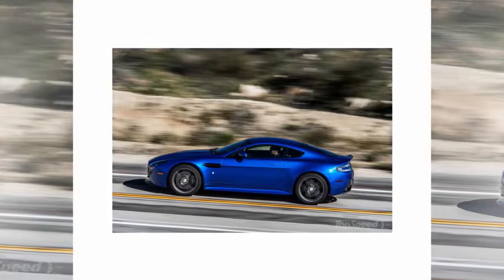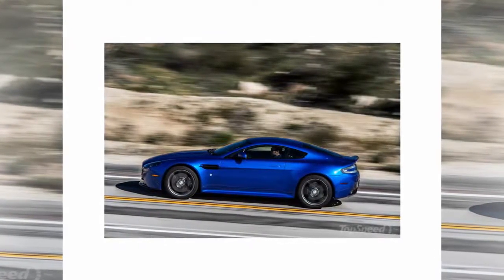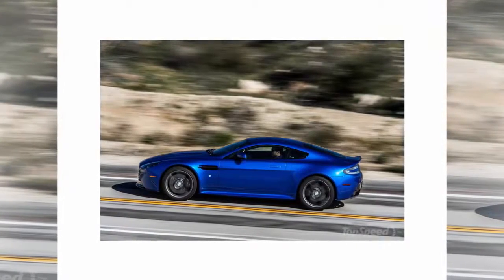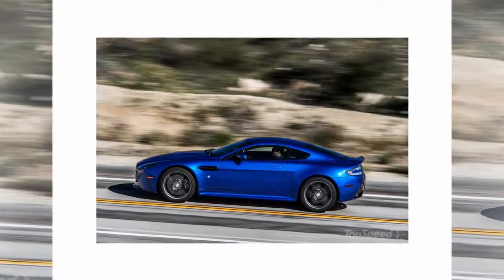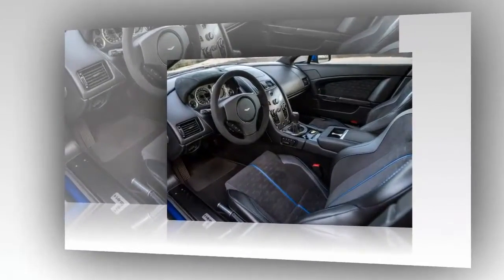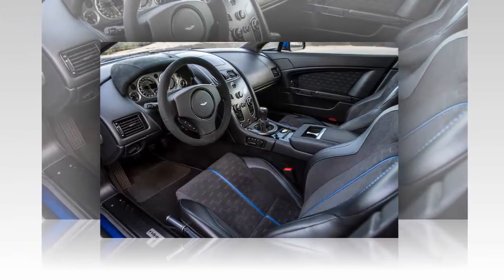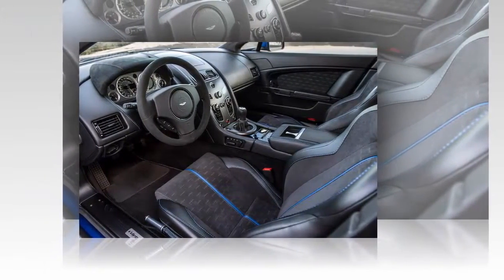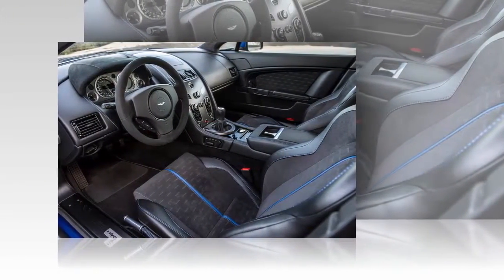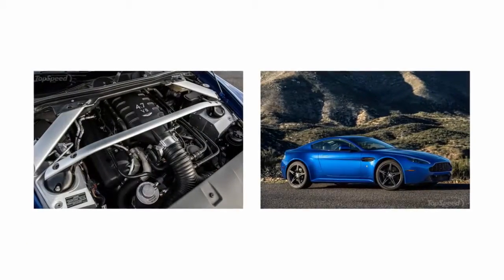The Vantage that we know and love today was first put into production in 2005, originally dropping cover at the Geneva Motor Show as a light two-door aimed squarely at sports car icons like the Porsche 911. In the 11 years since its introduction, the Vantage has spawned numerous iterations and variants, from comfortable tourers, to glamorous show cars, to hardcore track machines.